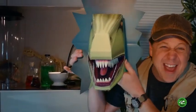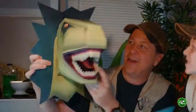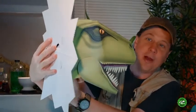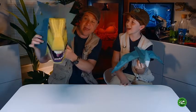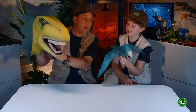I got a big old mean T-Rex head. Look at those teeth the T-Rex has there and that big old tongue right there. Okay. Awesome. So this has got a little wall plaque. So this can just be mounted right on the wall for everybody to see back home, okay? All right. You ready to take these back home to the old Dino HQ and put them on display?